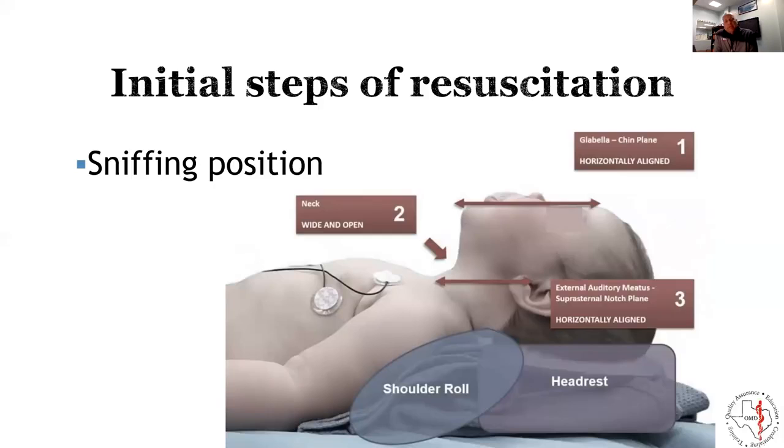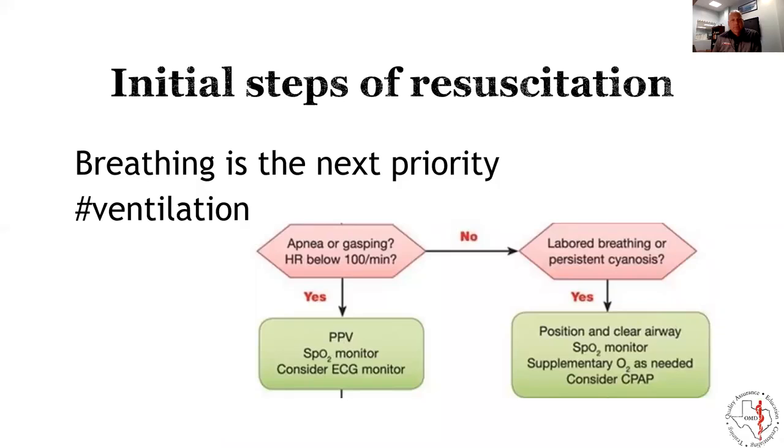So to achieve this optimal sniffing position, we simply place a towel roll under the newborn's shoulders to get that forehead and chin to align in a parallel plane with the body. It'll produce a wide open neck area, and by doing this, we'll actually place the patient in that ear to sternal notch position that you've heard us harp on in so many other CEs. Support under the head may also be required, maybe a pillow to help support that head, but this will put you in your optimal patent airway position.